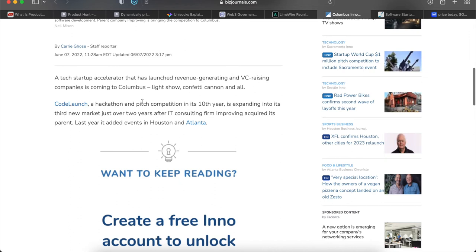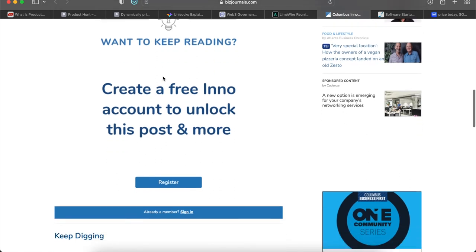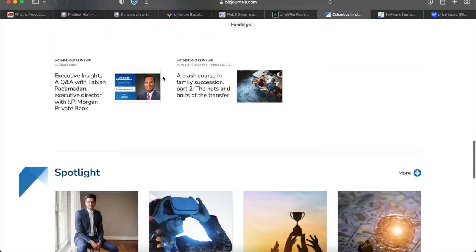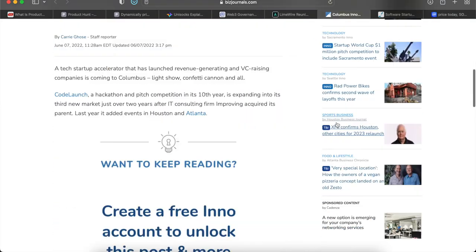It's a hackathon and pitch competition in its 10th year. It's expanding into its third new market just over 2 years after IT consulting firm Improving acquired its parent. Last year, it added events in Houston and in Atlanta. So CodeLaunch is no longer just in one city or state only. It is actually bringing itself into other cities. That's why I said maybe it might be coming to a city near you soon.